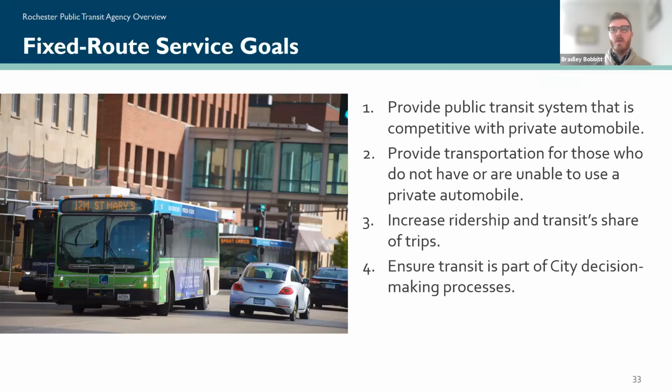For fixed route, the goals that were set in the last TDP, the last transit development planning process, is to be competitive with private automobiles, which has a lot to do with having more frequent service, faster service, like BRT, where you don't have buses mixed in with other traffic, and to generally increase our ridership share. You'll notice that a lot of our goals really align with either the regional plans or the city's comprehensive plan, and that is because the TDP is really an implementation plan that's underneath those other plans. If we could go to the next slide, please.